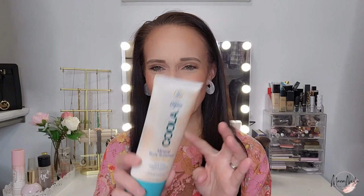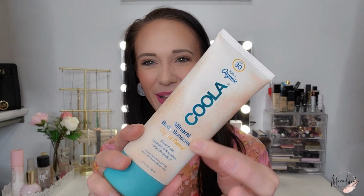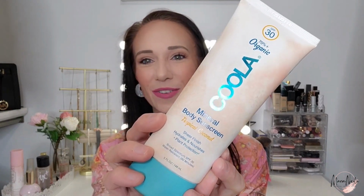All right, I'm just going to go through all the other sunscreens that I have. This one, I think it got put next to something in my makeup bag and it transferred the dye. So it does not normally look like that. It did not look like this on the strip. Oh well, but this is the Coola SPF 30, 70% plus organic mineral body sunscreen. That's a mouthful. And this is the tropical coconut scent. And yeah, it smells like tropical coconut.